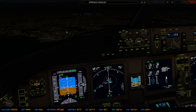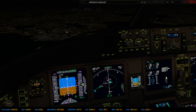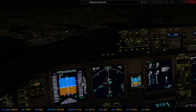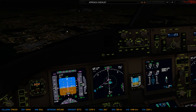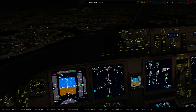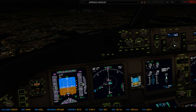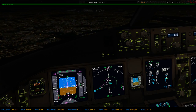Gear down, flap 15. Check. Gear down. Gear down. Check. Gear down. Flaps 15. Speed check flaps 15.